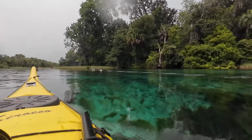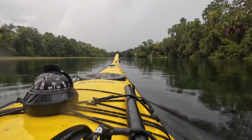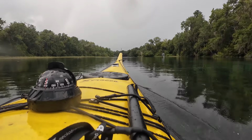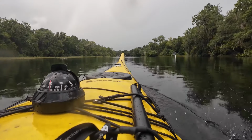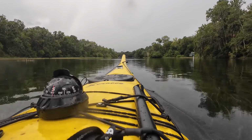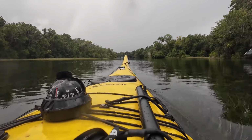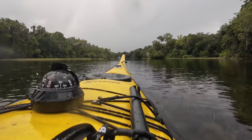So that's a cool cormorant taking off right there. The way the sunlight's hitting that water, you can't really see down into it. I guess kind of you can, but kayaking it right there, I could see just straight down to the bottom. It was crystal clear still for a long ways, many miles. And you'll see pretty soon we catch up to some scuba divers that are enjoying it as well. I'm going to be quiet for a few seconds and let you just enjoy this peaceful cruise as I enjoyed it.